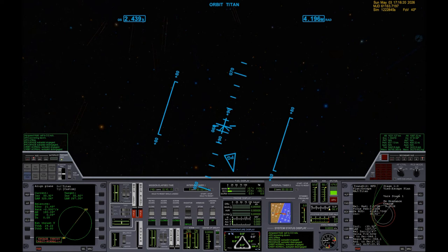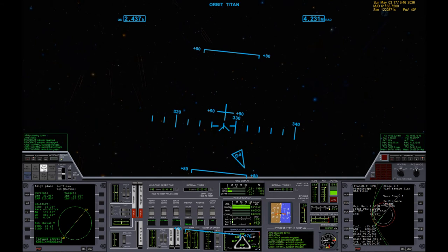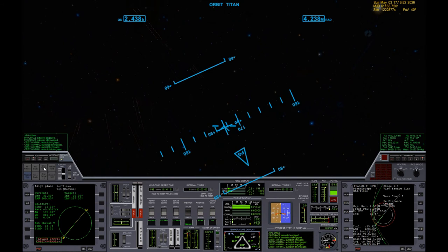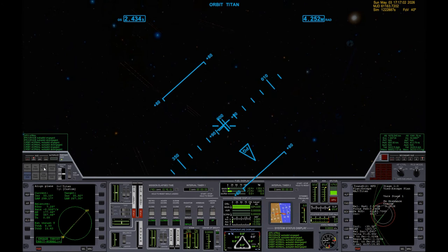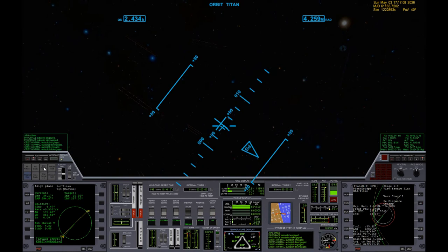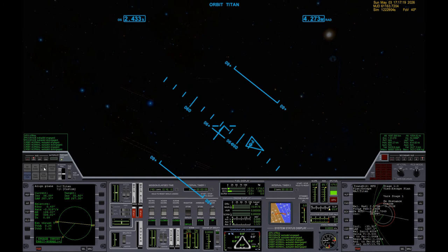2439 is our start burn, and 1436.1, 3275.6. Alright, that's off by 0.2, 0.6. Okay, now we burn. Alright, that is it.